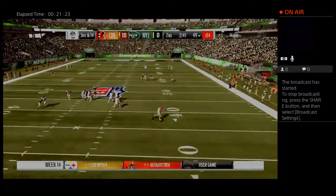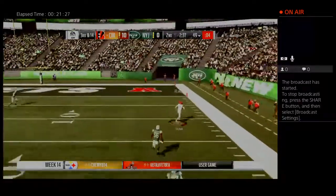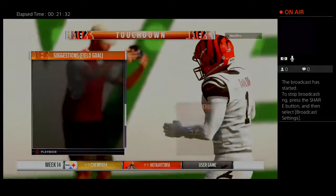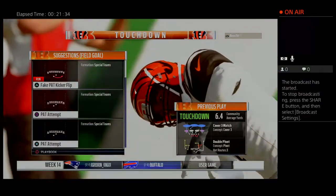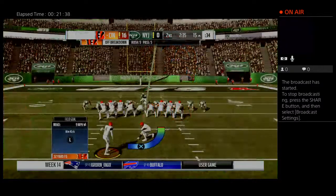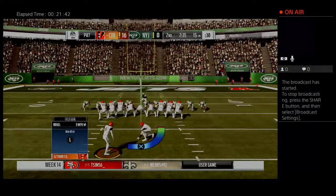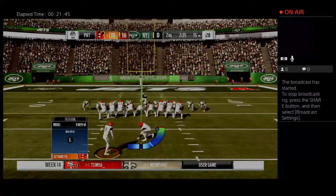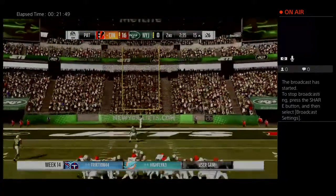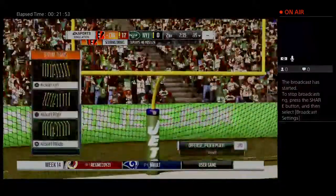Here's Lauletta, escaping the pressure right. Now he'll let it go deep right side. It's caught at the 10. And all the way in for a Cincinnati score. A big play there. His 2nd touchdown on the season. And the Bengals are able to grow their lead. Bullock good on the extra point. And that makes our score 17-0.